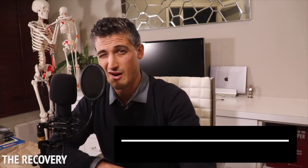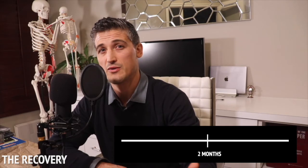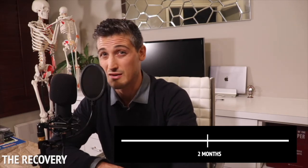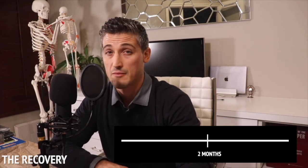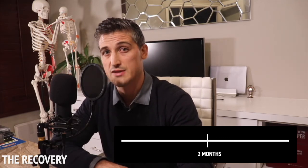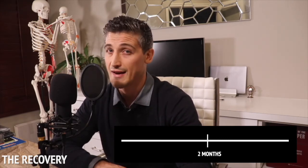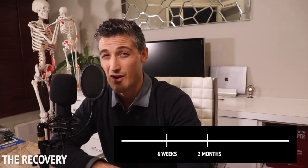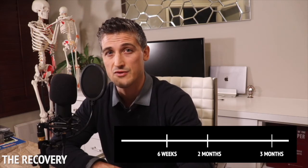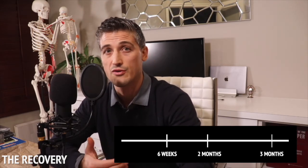Without surgery, it often takes 2 months just for the bone to heal, sometimes longer. With surgery, healing is usually a little bit quicker. That being said, most surgeons will place limitations to range of motion and lifting for at least 6 weeks after surgery, and it often takes 3 months to recover strength and range of motion, enough to return to sport normally.